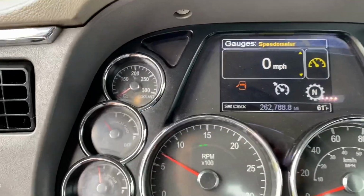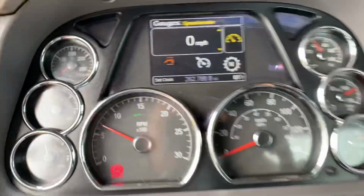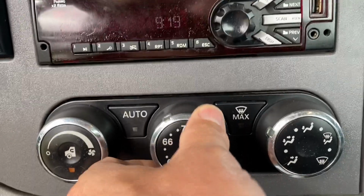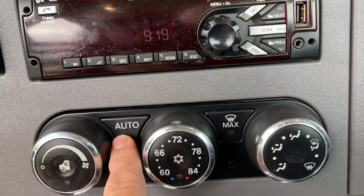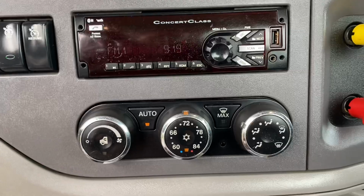The rest of the truck is in PSI, imperial, so you'll see here your Fahrenheit, you're in PSI all throughout the cab, so you're not going to be confused. It's not in Celsius, there's no conversion necessary. 72 Fahrenheit is your climate control setting. Just push that, set it at auto, and it will bring on the heat or bring on the cooling as needed.